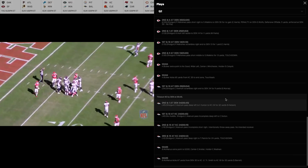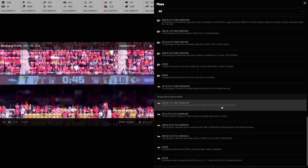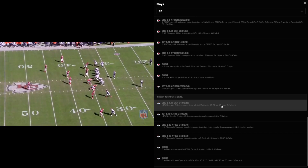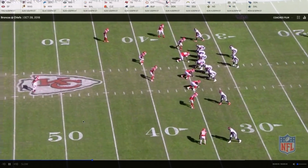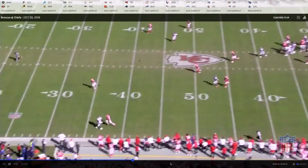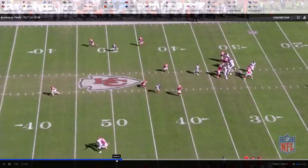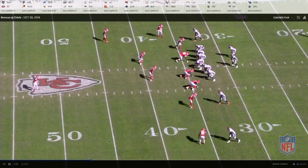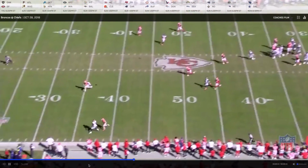Anyway, let's give Case a lot of credit here. Case Keenum had a good drive on this play. Case Keenum did well. Here he hits Cortland. Cortland goes up and makes a great catch. Let's see what kind of matchup coverage we get. Is that cover one? Cover one man. So good time to take a shot.